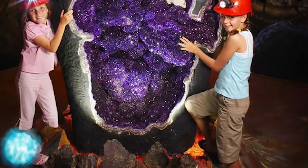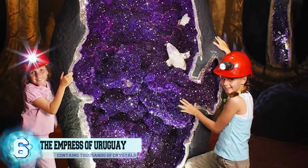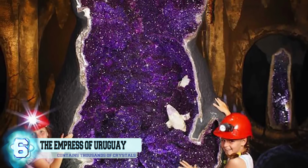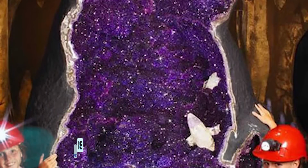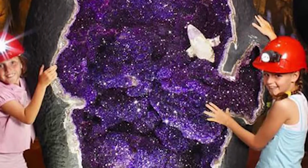Number 6, the Empress of Uruguay. This amazingly massive geomineral can be found on display in Brisbane, Australia. It contains thousands of tiny amethyst crystals and weighs around 2.5 tons. It was discovered in Brazil, and Australia paid $75,000 US for it, with an additional $25,000 to have it shipped.